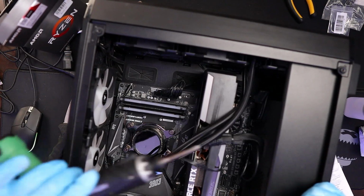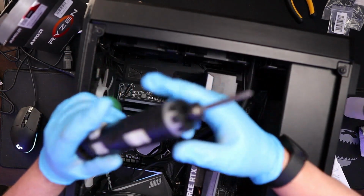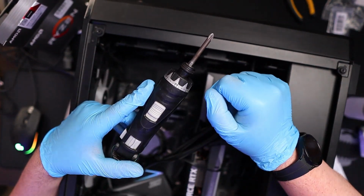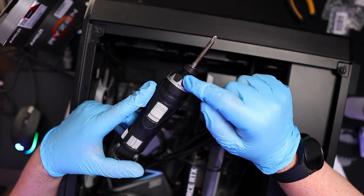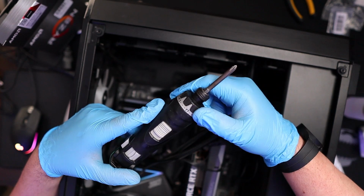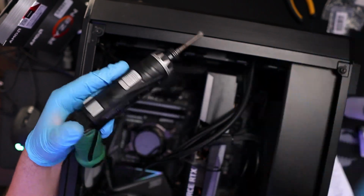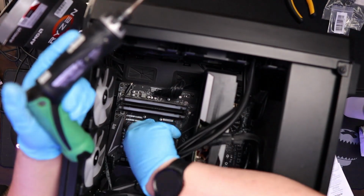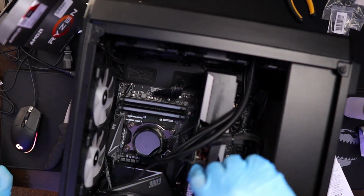If you notice, my screwdriver is making a clicking noise. The reason why is because I have it set to 17 for the strength. At that point, it will not torque past 17. Some screwdrivers are different. If you really want to test it, you can. I don't really care all that much about testing, just as long as it catches, it doesn't move, and it doesn't strip the screws.